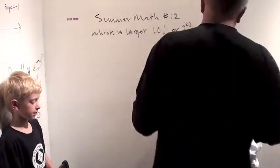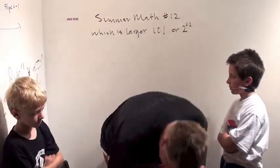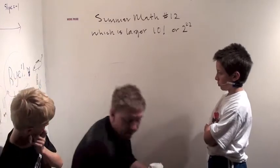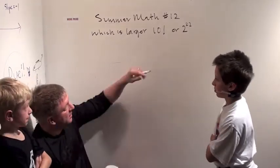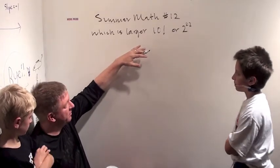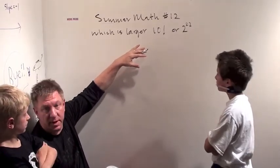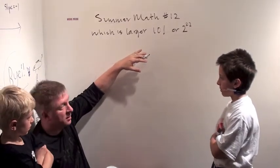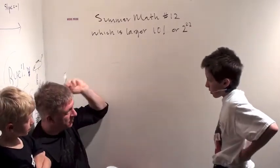SummerMath12. So yesterday I saw this really cool problem posted on Twitter by Evelyn Lamb. And the question was, which is bigger, 10 factorial or 2 to the 22nd? And I gave you guys this as a challenge problem, and you actually came up with a very cool solution that's different than what I did. So I wanted you to talk through this. All right, you talk. So can you tell me what you did?